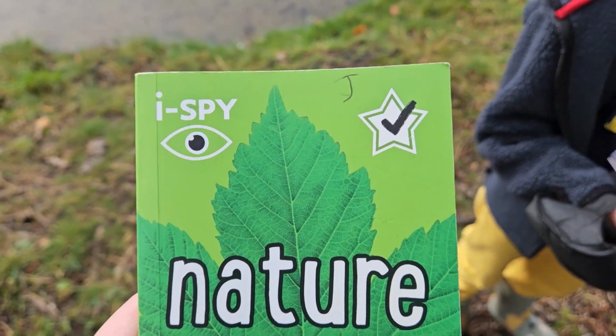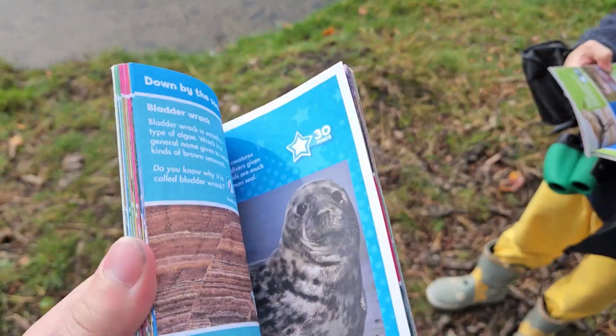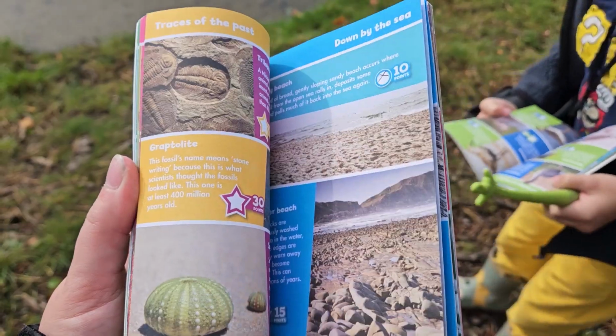Yes, we love these books. The I Spy books. You can get all kinds of different versions. They're brilliant. Great for when you're out and about because the kids can keep an eye out for stuff and it keeps them interested and they don't get bored. And yeah, all kinds of things.